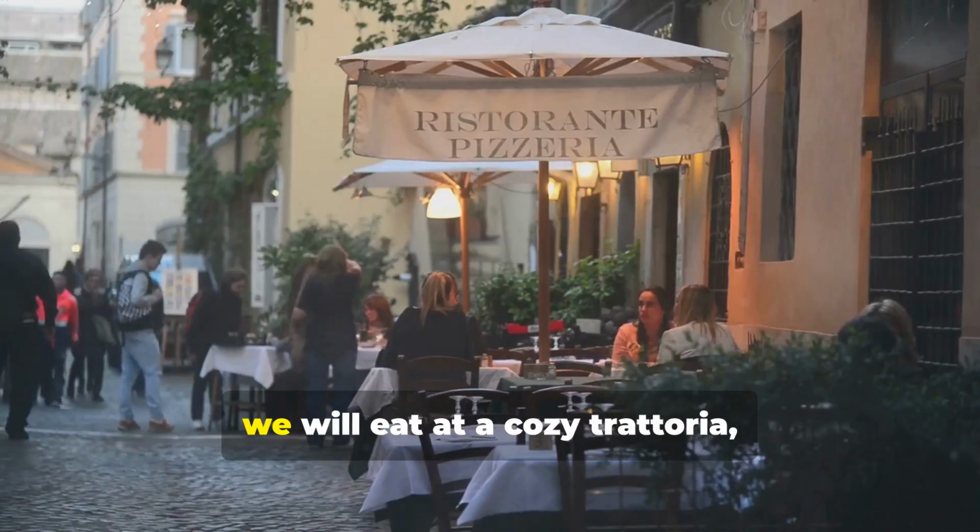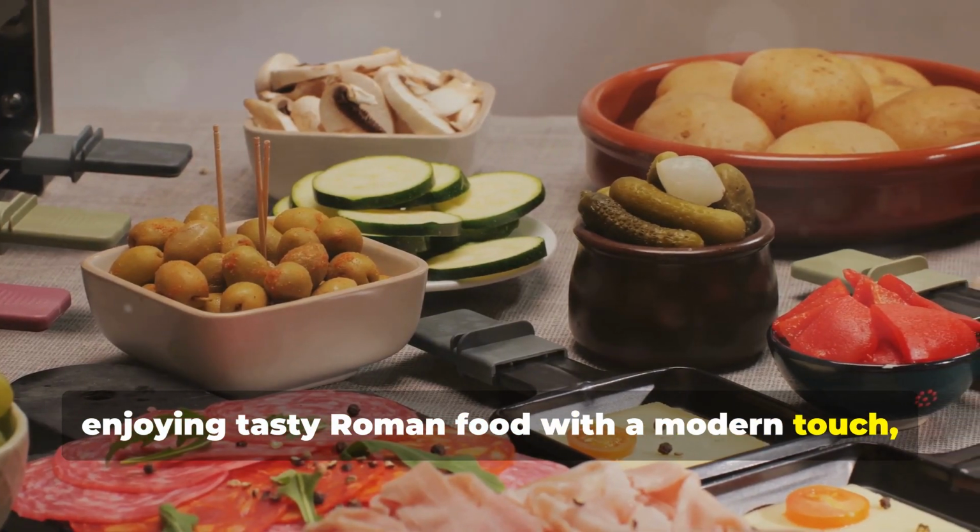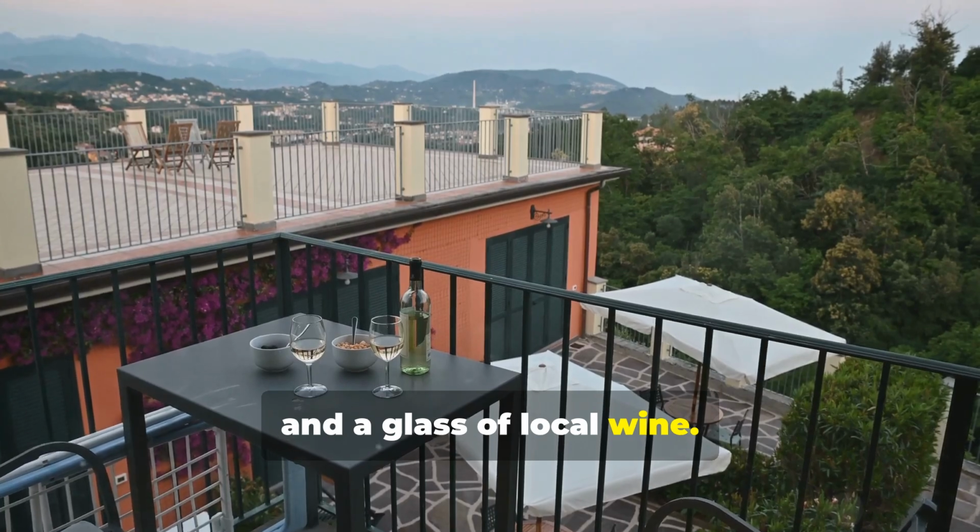As the sun sets, we will eat at a cozy trattoria, enjoying tasty Roman food with a modern touch and a glass of local wine.